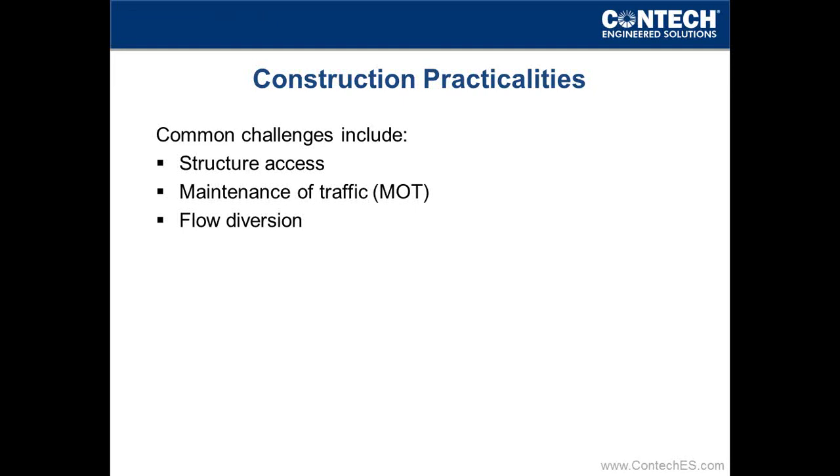Let's talk about construction practicalities. Okay, Hugh, thank you very much. I'd like to cover that right now, but I just want to address some of the questions. There's a few questions that have come in regarding pipe arches and grouting, and we'll get to some of those in the next few slides. So hopefully I'll do a fair job in addressing those questions.